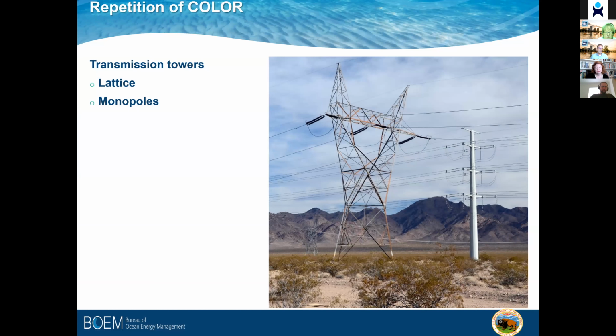Talk about treatment of the towers. And there's two basic types, lattice and monopoles. And we also have H frames, which are like double monopoles with the support member in between.